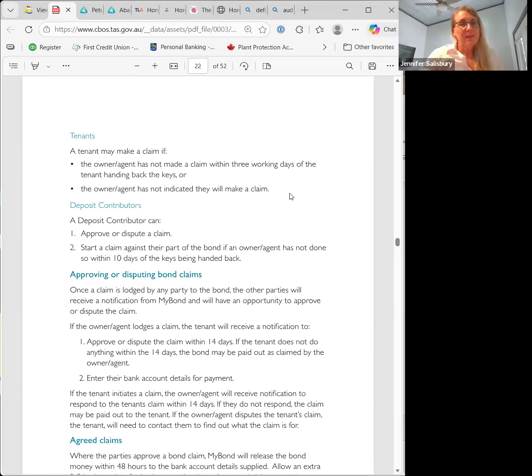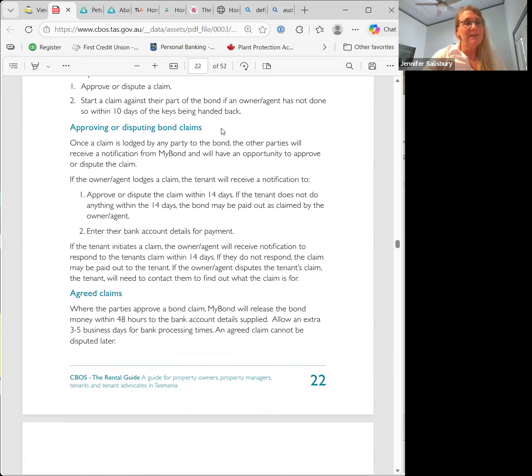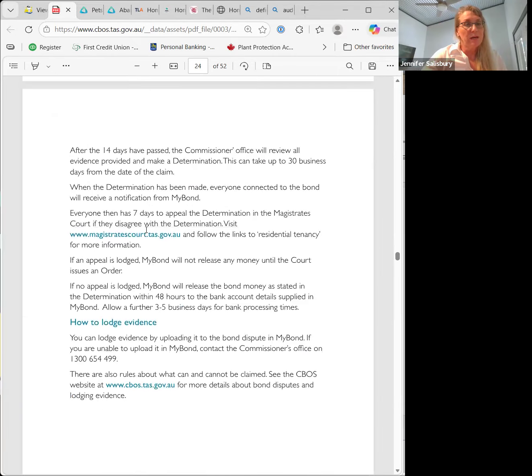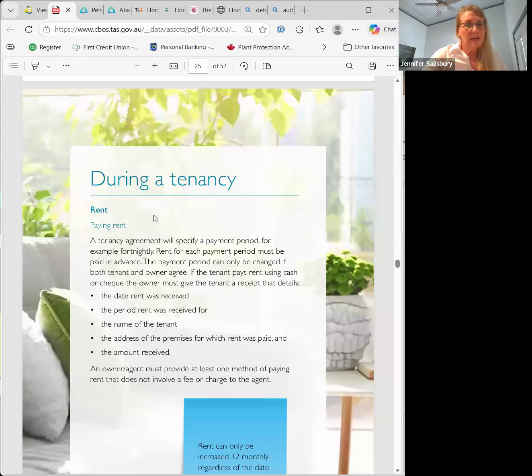Wow. So start a claim against their part of the bond if the owner agent has not done so within 10 days of giving the keys back. So you basically have 3 working days to either make a claim or tell the tenant that you're going to make a claim. And then you have 10 days to make that claim. And then it talks all about how to do a claim, how to dispute it, how to upload evidence.